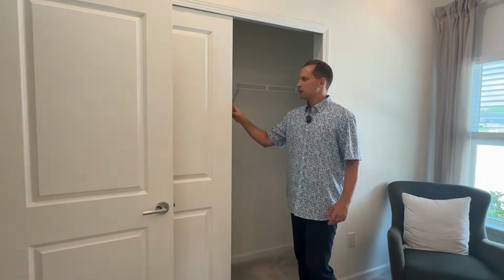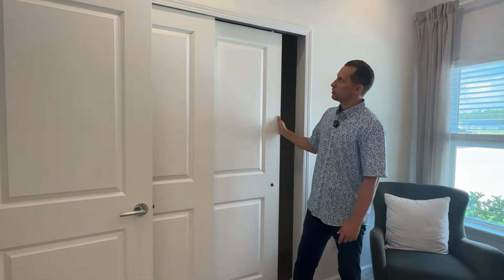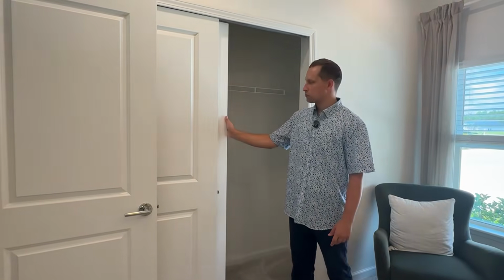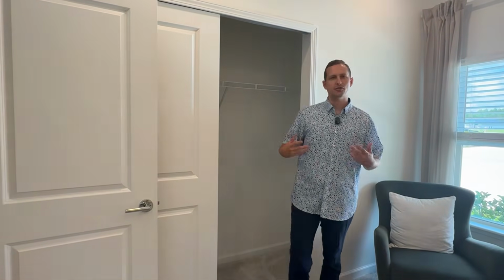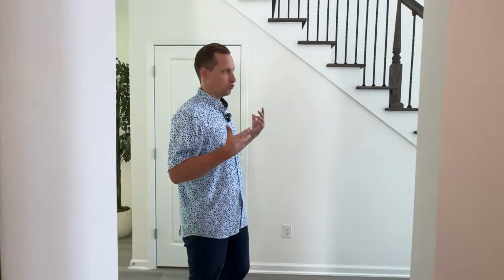And then the closet is your standard size closet, but I do love the fact that the builder on this did the sliding doors. It's just a much nicer look to have that than the bifolds, and something that doesn't necessarily cost a ton, but goes a long way when it comes to normal wear and tear in a house and not having to deal with as much while you're living in the house.